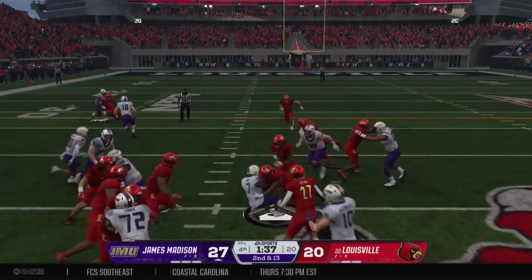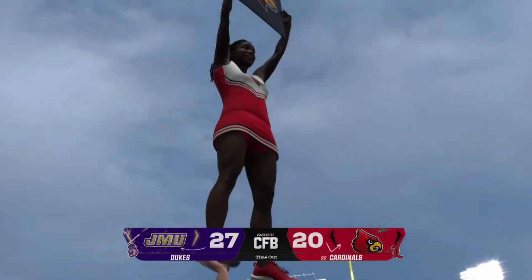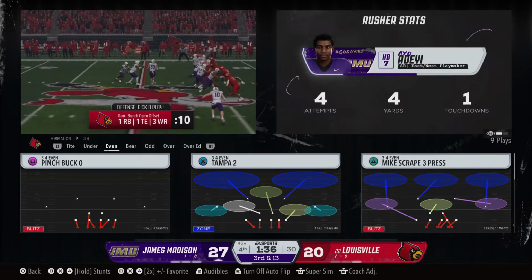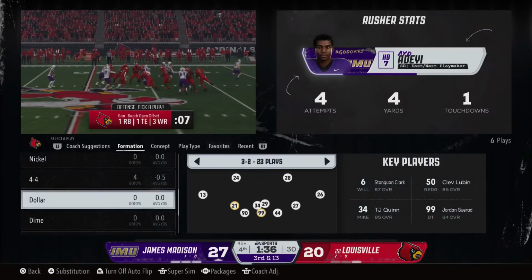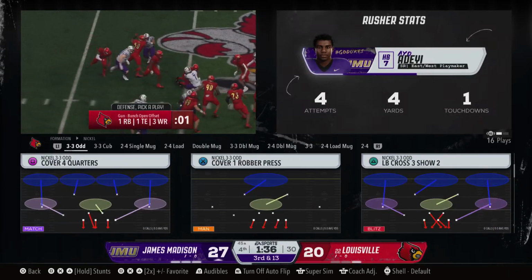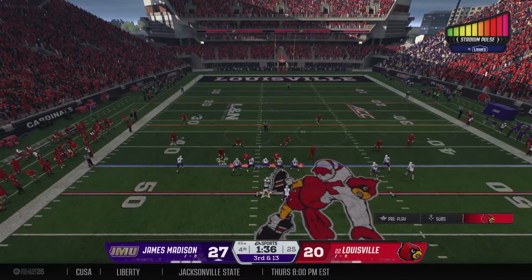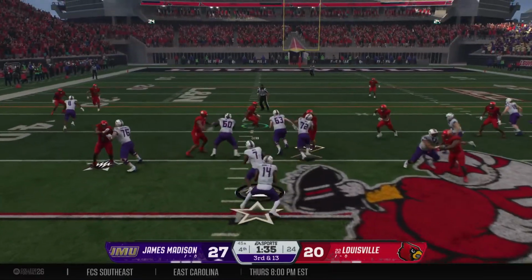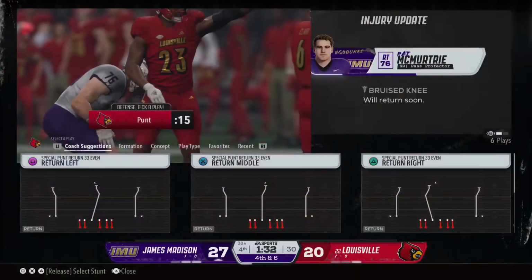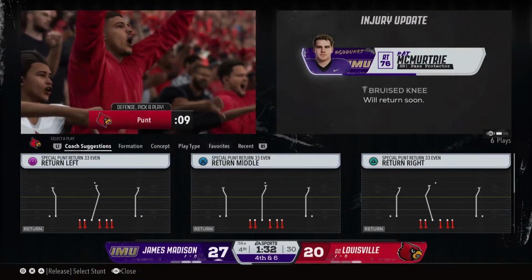The handoff, keep working on that clock. And this one will be stopped for no gain. Defense uses a timeout quickly, trying to get that ball back and preserve time for their offense. The Dukes need a massive chunk play to move the sticks here on third down. From the gun, running back gets the give. He gets it to the 38-yard line, but this defense forces a fourth down. Looks as if we have an injury on that last play, and we'll take a break to check him out.